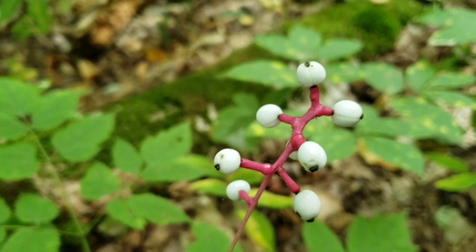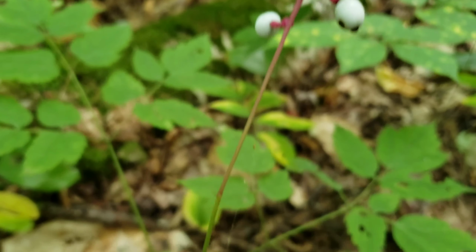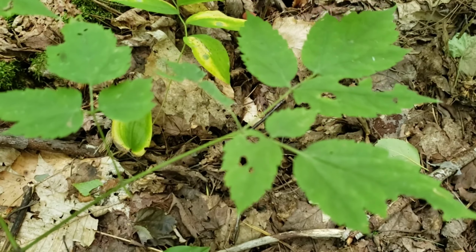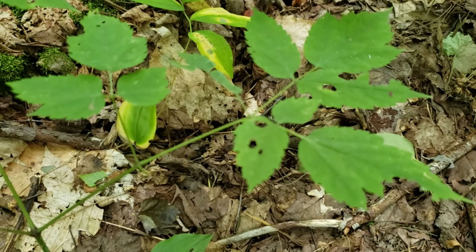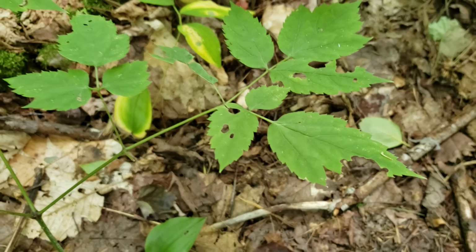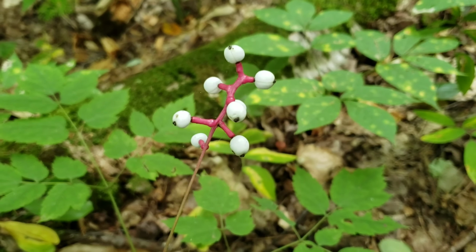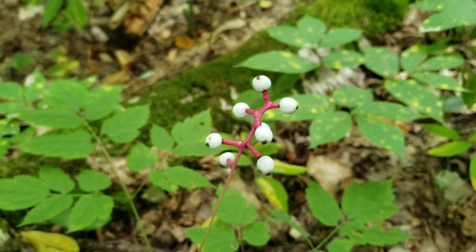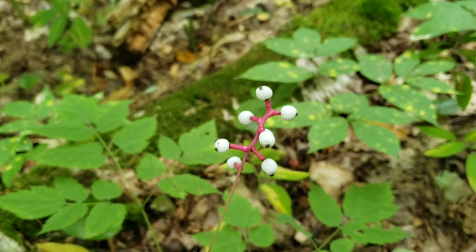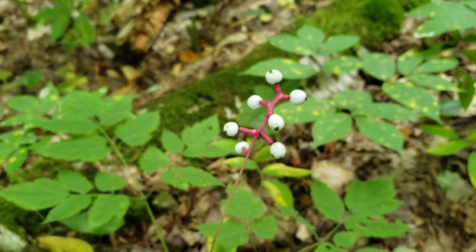Also, these berry things are interesting, and the leaves on this plant look like this. Sorry, my camera's not focusing where it should. Oh no! There we go. But yeah, those are kind of neat. I don't see them as often as the red berries or the blueberries. Not actual blueberries, by the way, but like I saw earlier in this video.